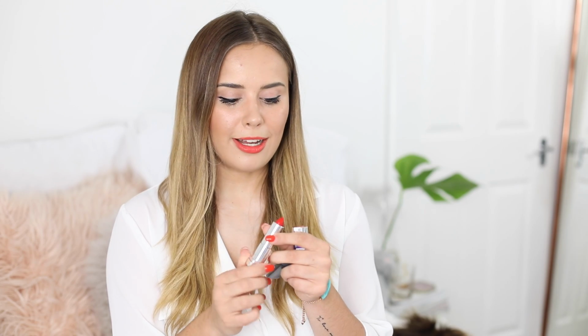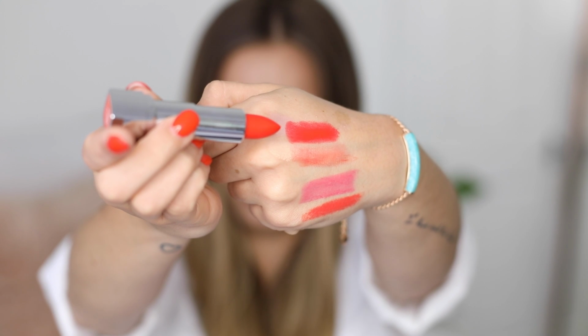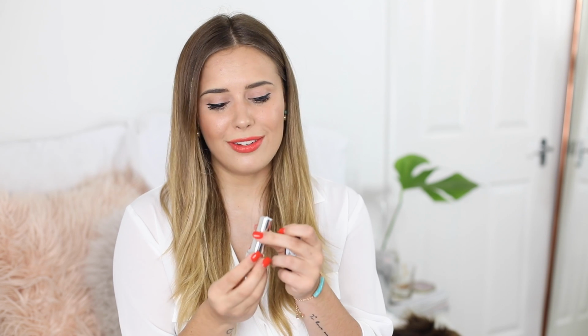And then I have one of the Maybelline Colour Sensational matte lipsticks. It's in the shade Craving Coral, and it's a really pretty orangey red corally colour. Pretty much it matches my nail colour. And then I also, there's a theme here, can you tell?